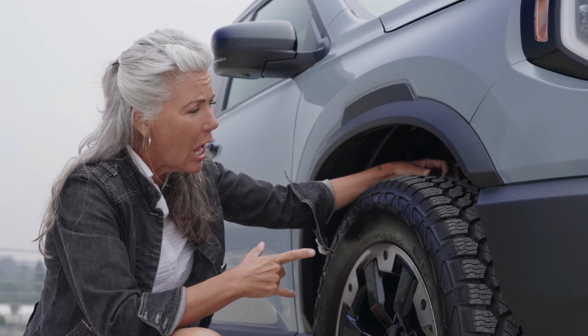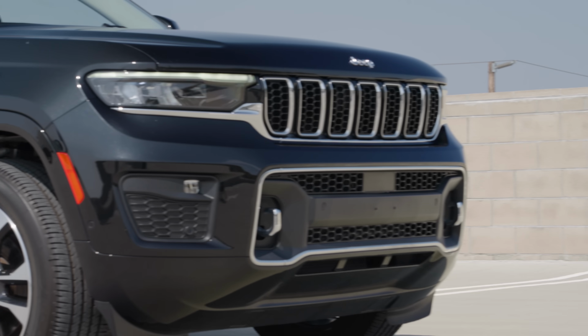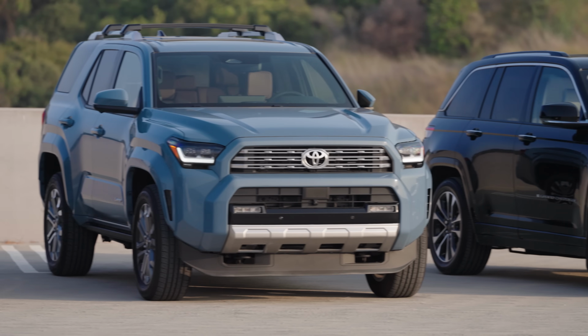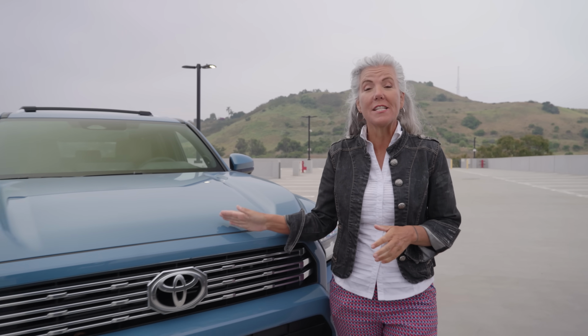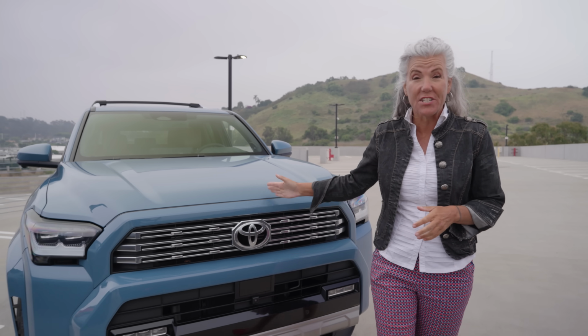You guys, these are actually really cool. If you are looking for a rugged midsize SUV that costs right around $50,000, you have options. First, we have got the truck-based Toyota 4Runner. This is all new for the first time in 15 years.